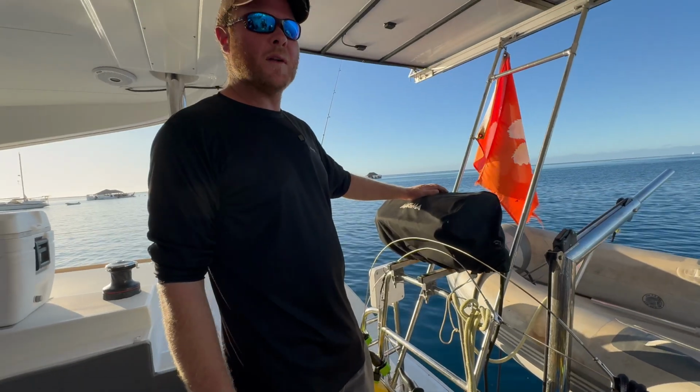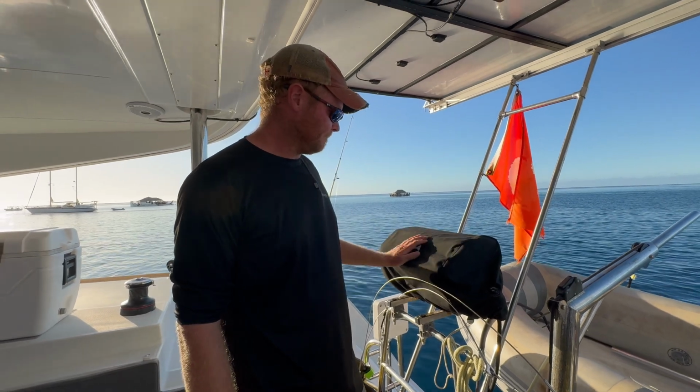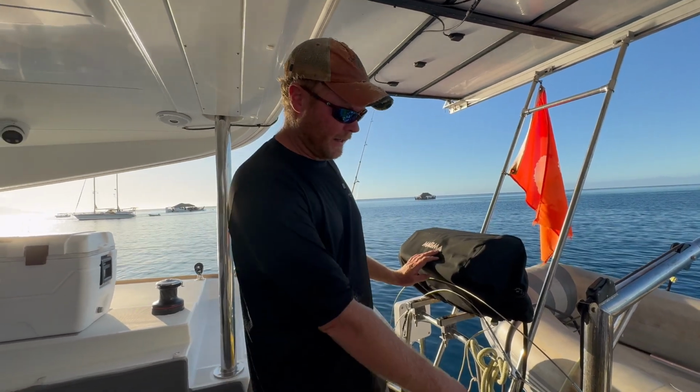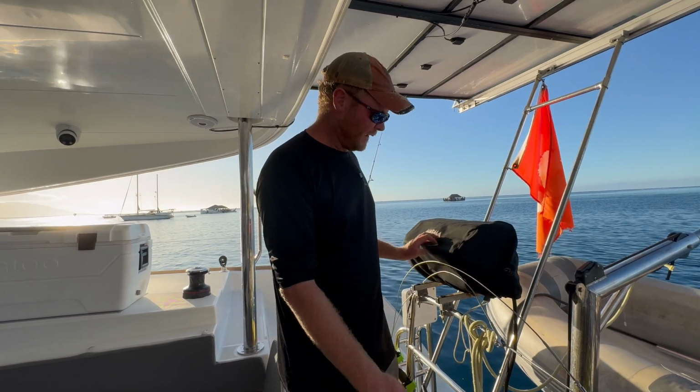We bought this grill in Florida. It's a Magma, just an infrared grill. It's been great. I got a 10-pound fiberglass tank that I bought as well to supply it.